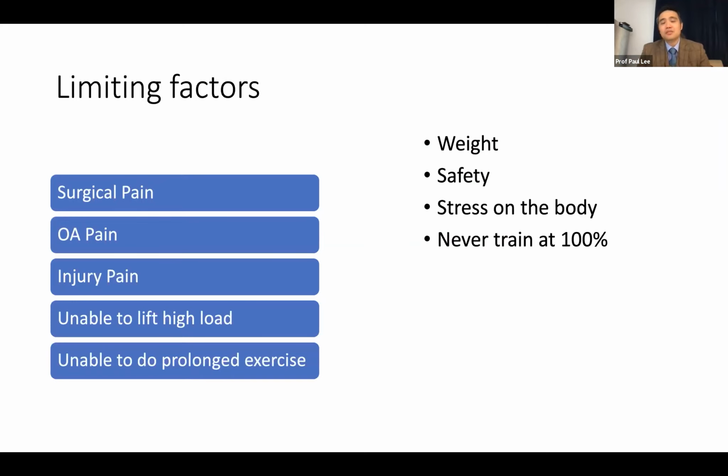Now, in terms of our challenge, for our patient, we want to rehab them in a safe environment. But at the same time, we want to stress the body enough. We want to give them the right intensity. But because these guys are in so much pain and have so much limitation, we are never going to be able to train them at 100% intensity. It doesn't make any sense.